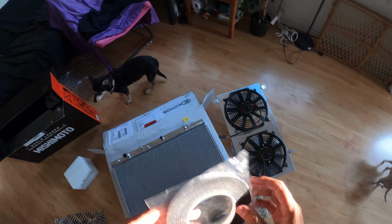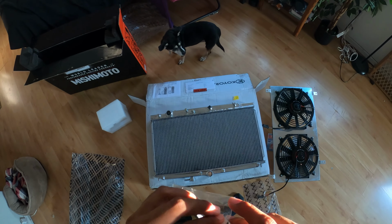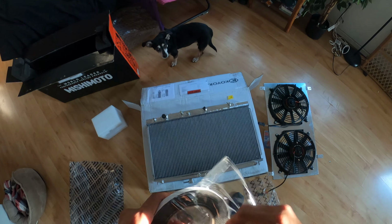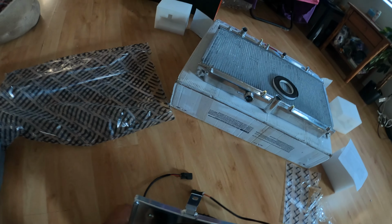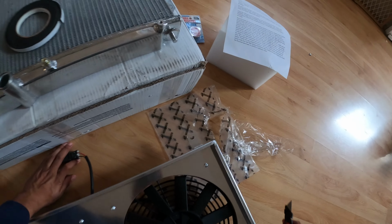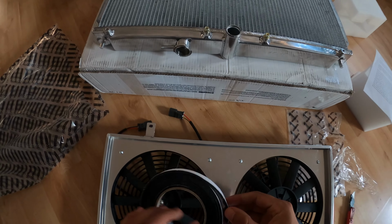All right, so I'm gonna be installing this. I'm gonna go ahead and do a speed up so you guys don't have to watch me unbox all this stuff. Basically, you just wanna put it on all the surface area that touches. Let's just put it up like this. And then we can just measure.